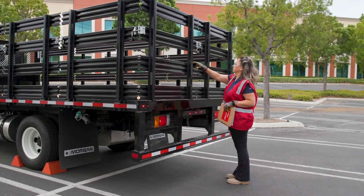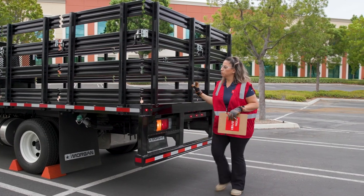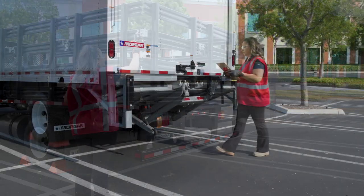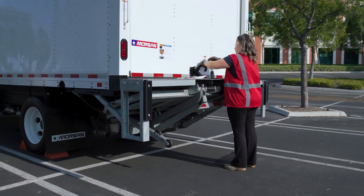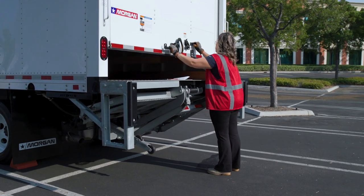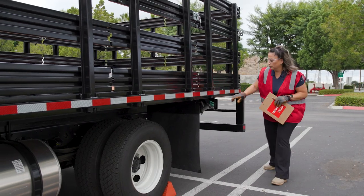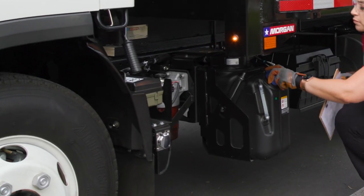Check all cargo door openings on the body to be sure that the latches are secure. If there are any locks, make sure you have the correct keys or combinations. You'll also want to determine if the cargo door's hinges or roll-up mechanisms are working smoothly or if they need lubrication. As you return to the front of the vehicle, check to be sure that the caps on the fuel tank and DEF tank are secure.